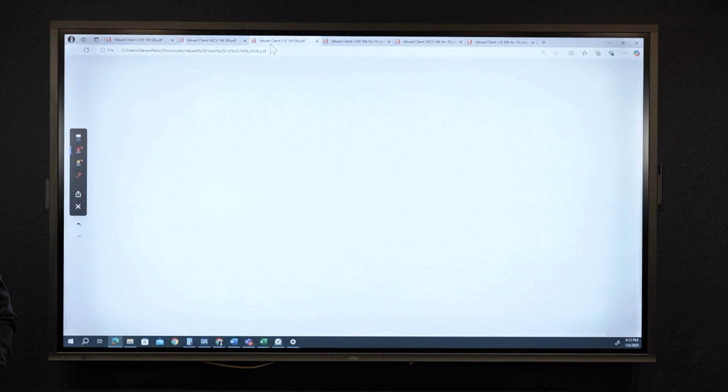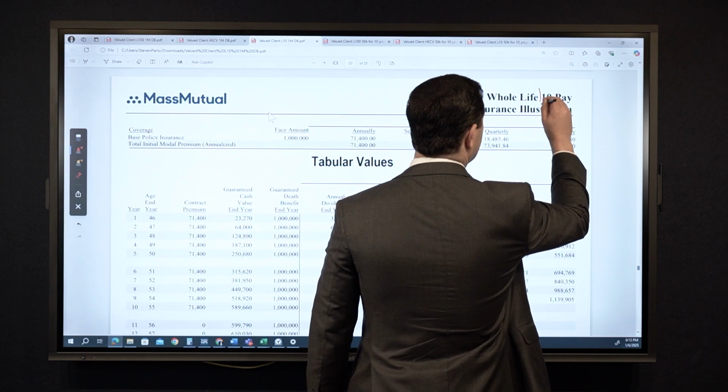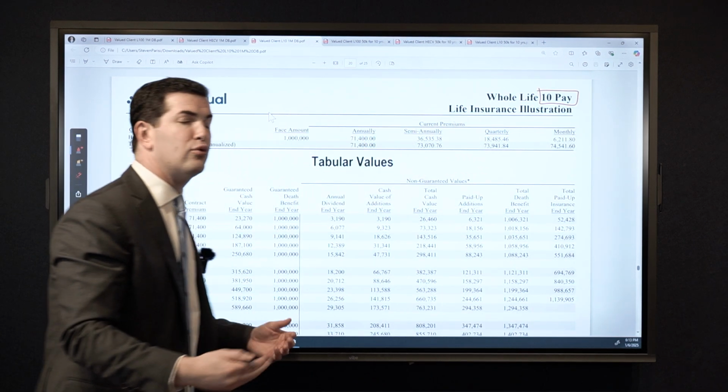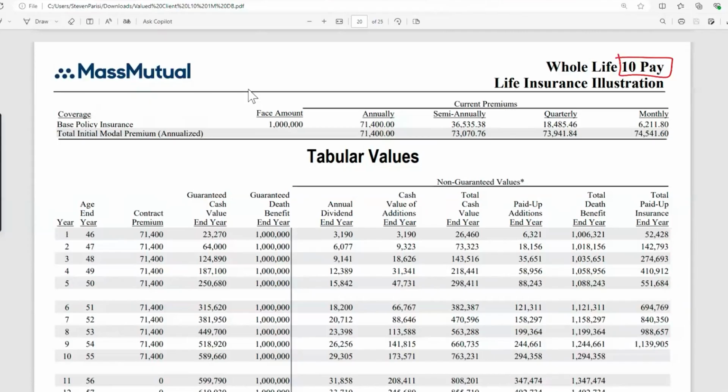And then lastly, we have a 10-pay policy. So a 10-pay policy represents the fact that premiums are due for a maximum of 10 years. Now, when we look at the premium here, instead of about $20,000, it's more than $70,000 per year for the same $1 million death benefit. So we're paying a big premium for the same amount of life insurance.